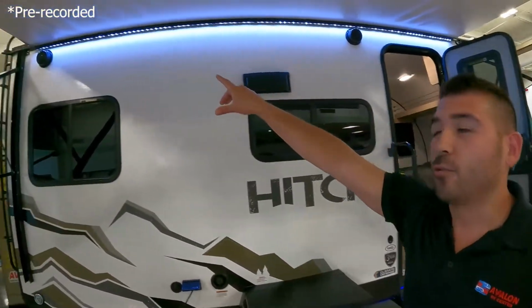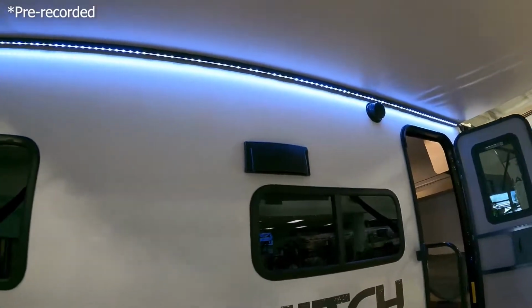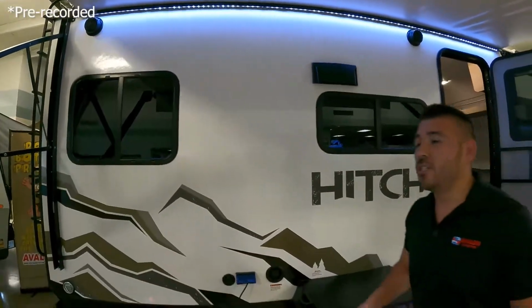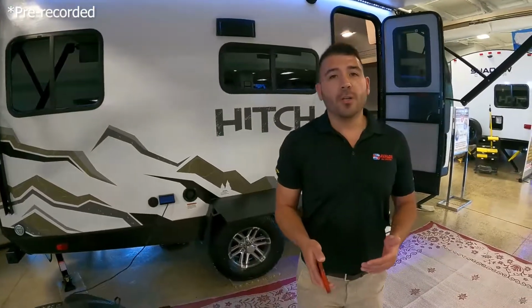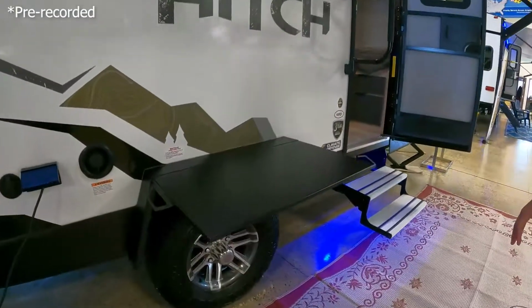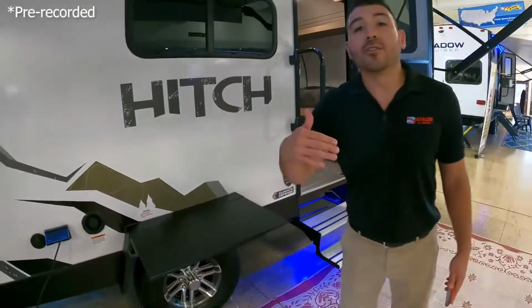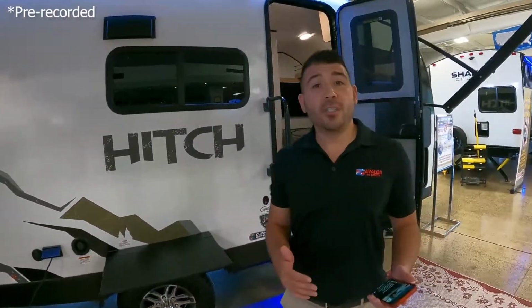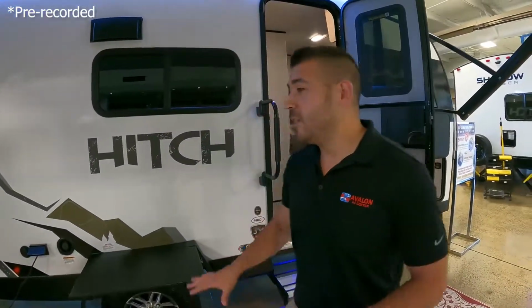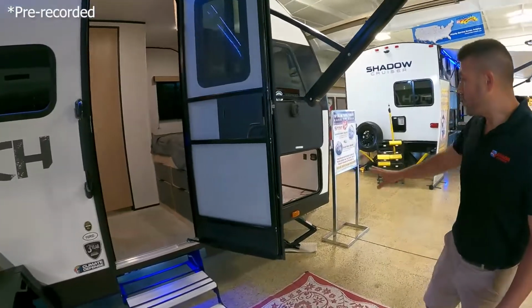You notice we have some outdoor speakers so you can play your favorite music, listen to your favorite tunes, listen to your favorite radio station. Whatever you want to do, you can do it on the outside of this hitch. You also notice we have an extended cooktop here. So if you're grilling on the outside, serving some burgers, some veggies, whatever you're eating, you have an extra place to do some work on the outside of your unit. So I love having that.